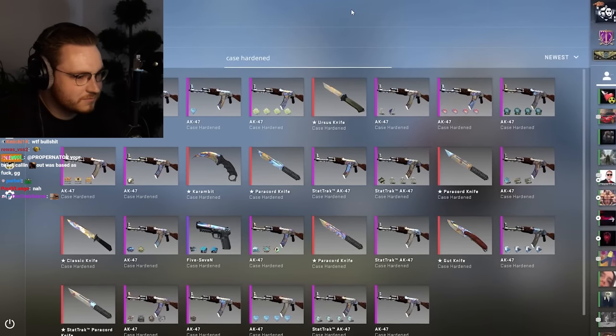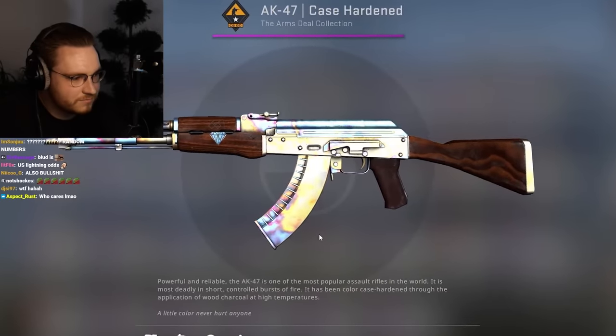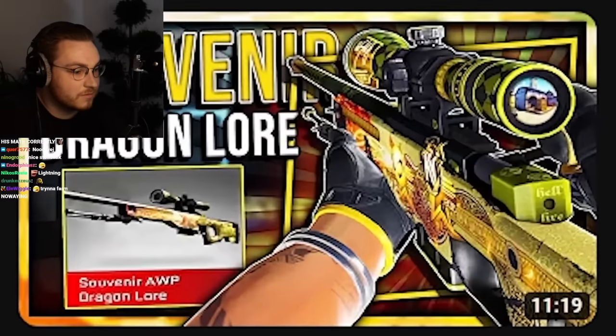Something else that is very cool about this AK is that this is the most expensive item I have ever bought in CSGO, ever. Previously, my most expensive item ever was the Souvenir Dragon Lore.